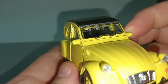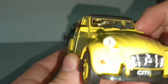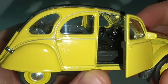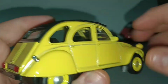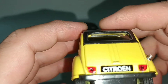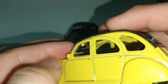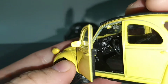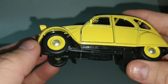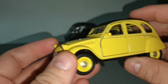Wipers, front lights, signal lights, the grille. The front door can be opened to see the interior. They even have this mud flap, Citroen. The gas, petrol cap. Hubcap. So, very nice.